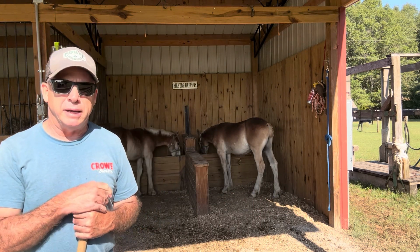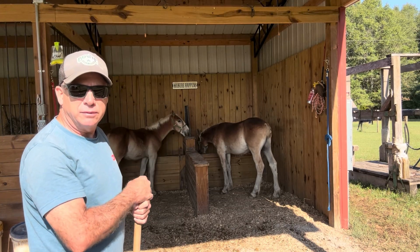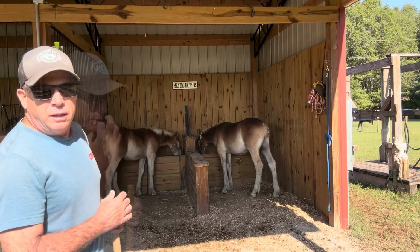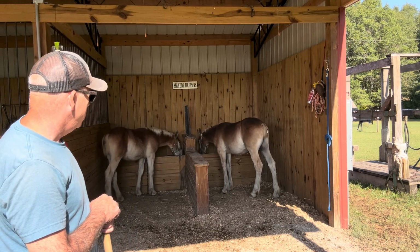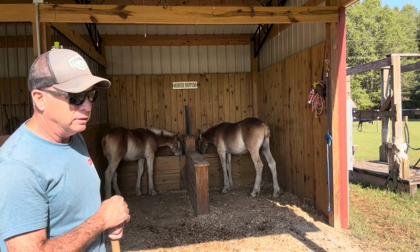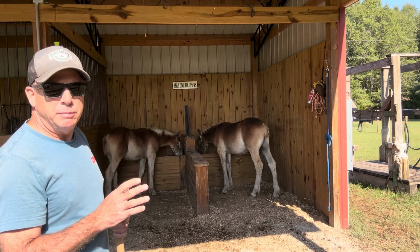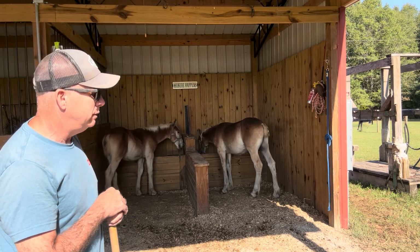Good morning, everybody. Welcome back to the farm. You can see Titus on the right, Maximus on the left. They're doing pretty good. Still a little skittish and a little standoffish, but that is getting better every day.